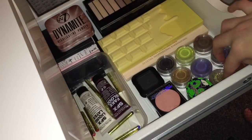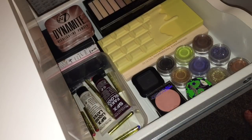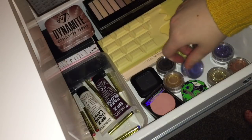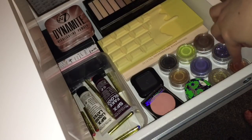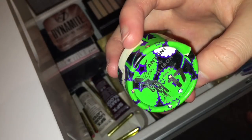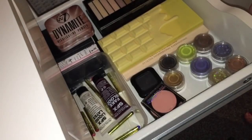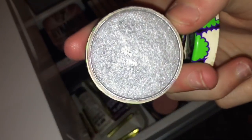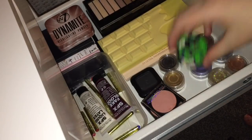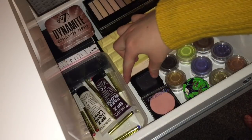I mostly keep these because I do shows and things, and sometimes you need quite glittery shadows to be able to be seen on the stage. So yeah, all the clear pot ones are from Front Cover. I then have this one from the brand Antonia, I think it says, and Allison. And it's this really pretty silvery shade. Yeah, I love it. I then have two blushes from Makeup Obsession.